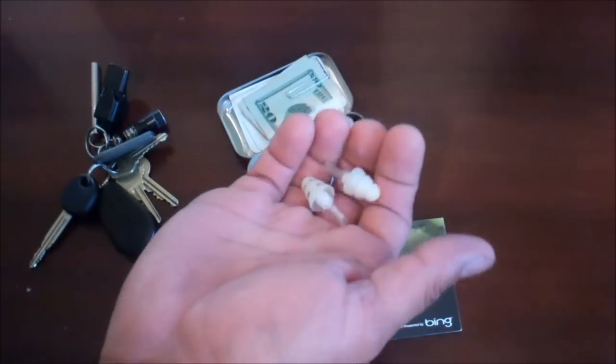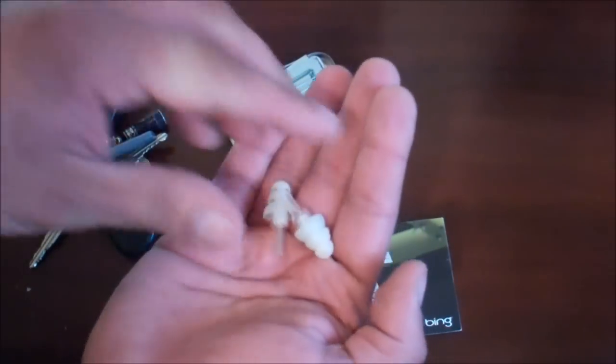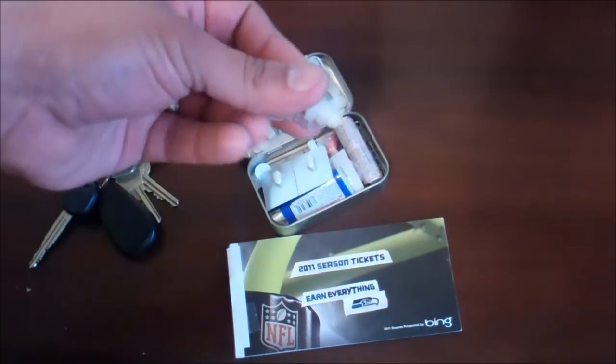So these are a set of Hearos. You can buy them at a grocery store if you want to. And I really like them. I use them for a lot of different things.